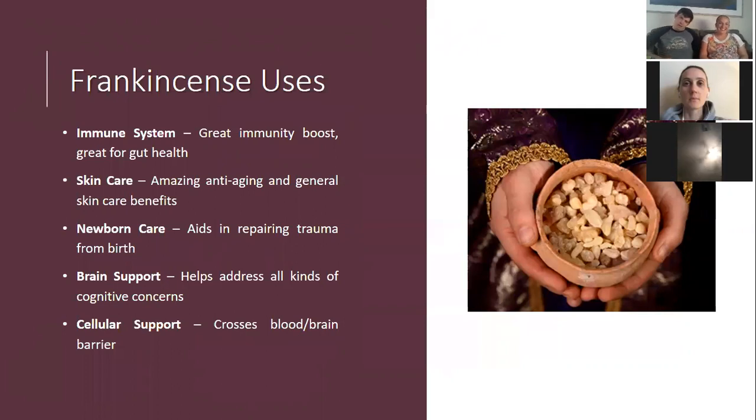So the first use of frankincense that we want to talk about is for the immune system. It's a great immunity boost. It's great for gut health. Something that I saw on the website was that people don't understand sometimes that your gut affects your entire body. And so it's important. It's an important characteristic of frankincense that it affects your gut health because your gut affects so many other systems within your body. And you pass your gut on to your babies. So you need a healthy gut.